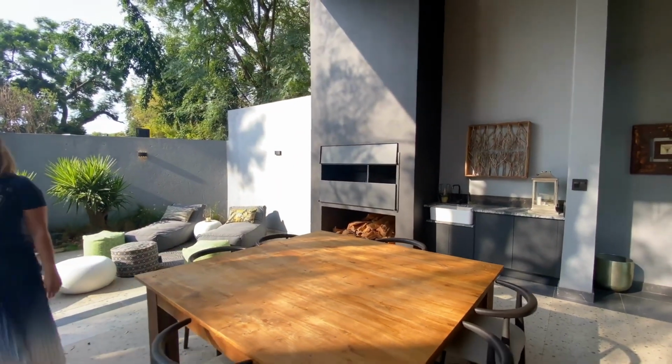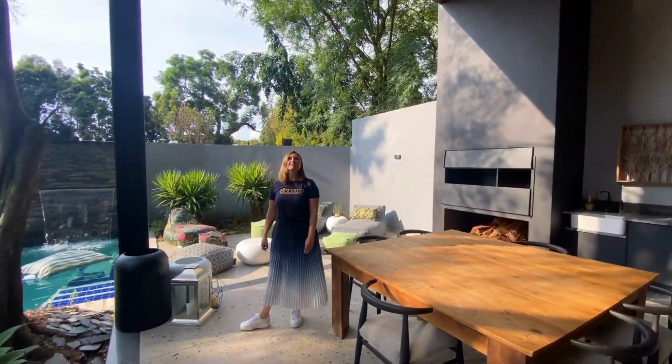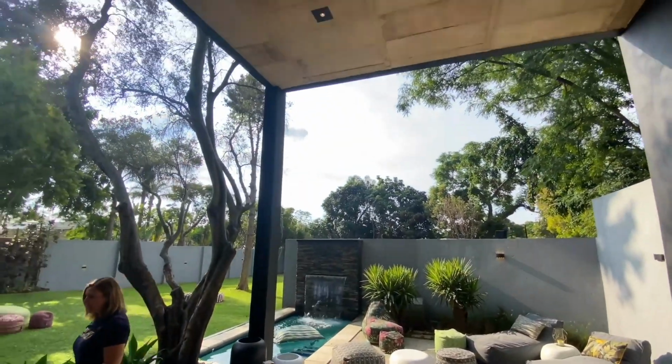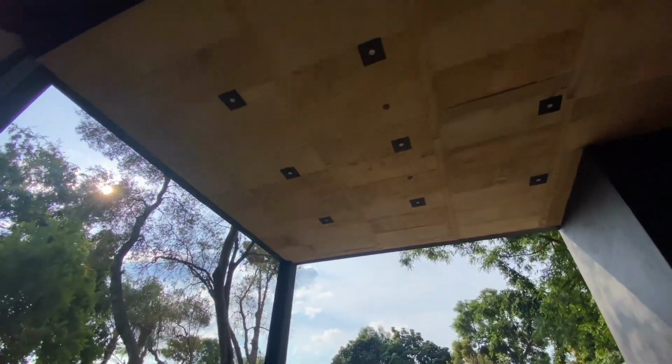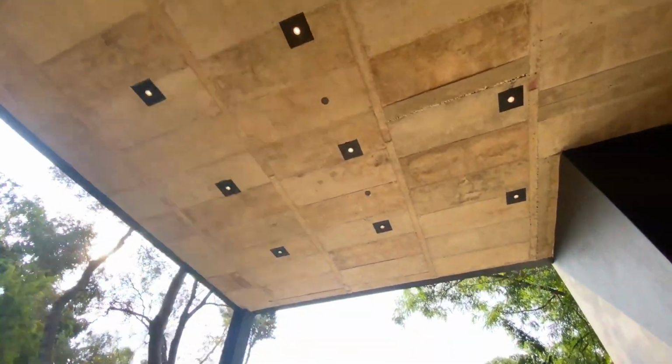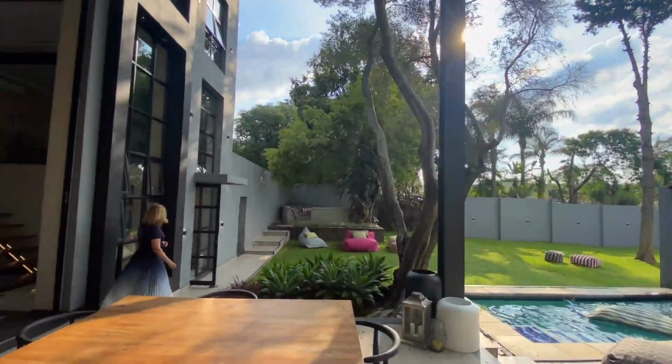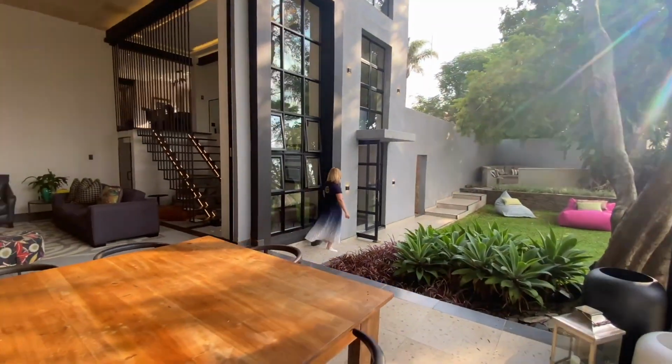Very nice. Talk about entertaining haven. Absolutely. And this is such a striking house. I can absolutely safely say this is the most unique house in Waterkloof. And the happy, lucky owner of it will really have one of a kind.